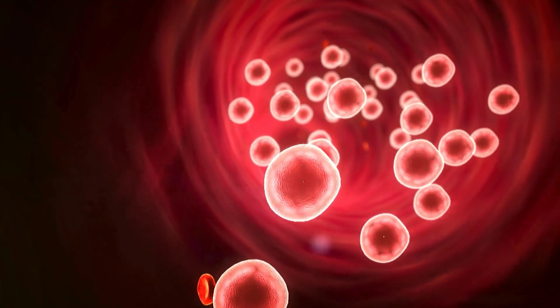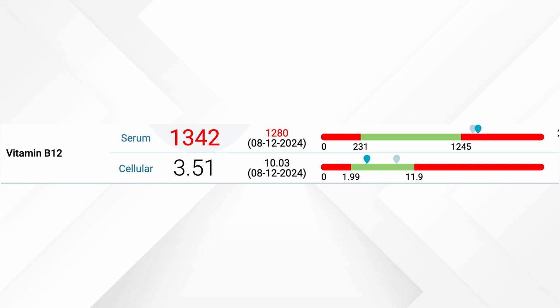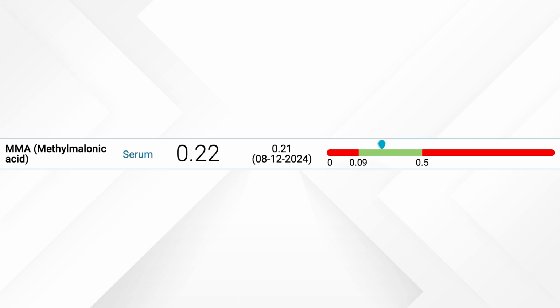The next one is B12, and this is super important for energy. It's known as cobalamin, and it's crucial for red blood cells, DNA synthesis, and maintaining a healthy nervous system. So B12 is one that many people can be deficient in, and the best way to check is through testing. You can do this in a blood test, or you can check for things like methylmalonic acid in an organic acids test. And you've got to be careful with B12 as well.